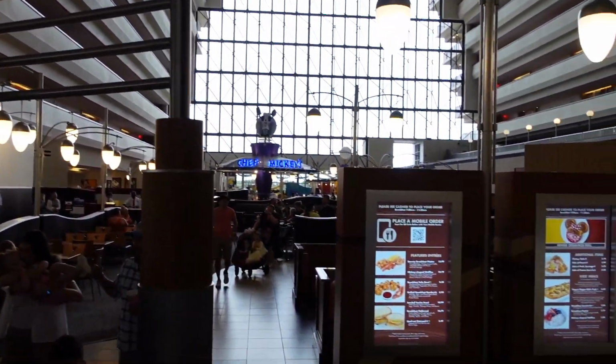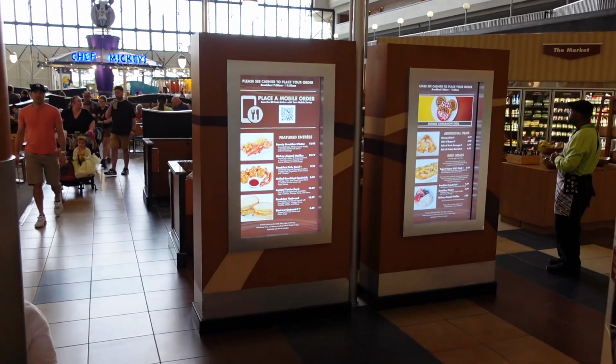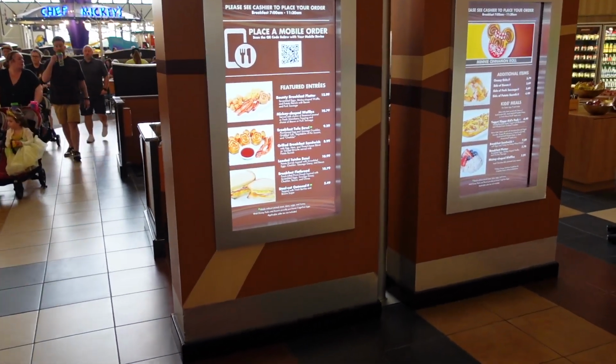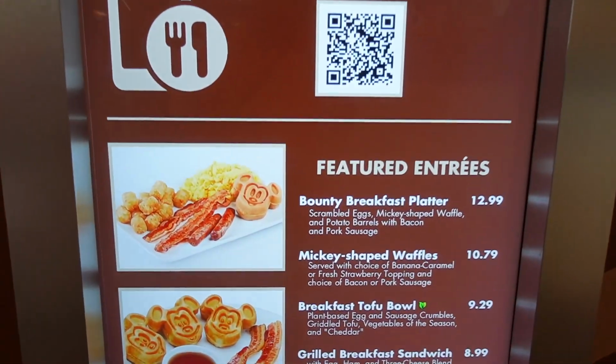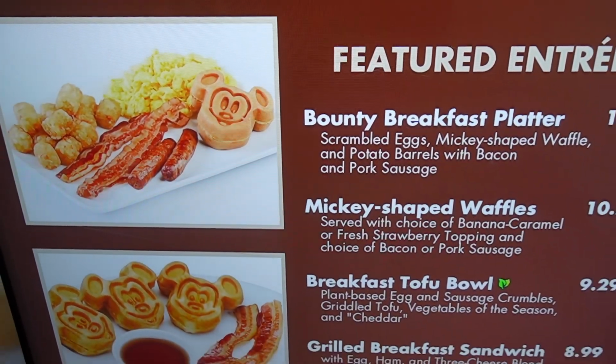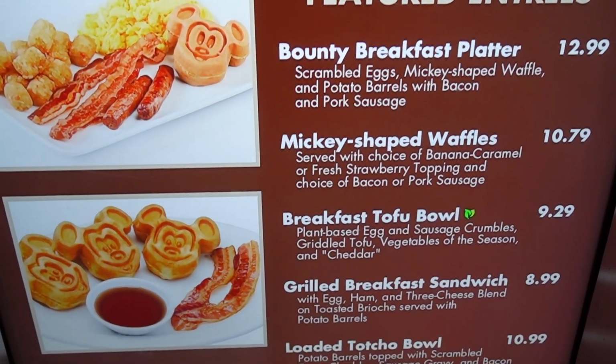Contempo Cafe is going to be your quick service. They serve breakfast, lunch, and dinner here. Food's really good. Just a quicker spot to grab a bite to eat. Here are some of the items they have here for breakfast.